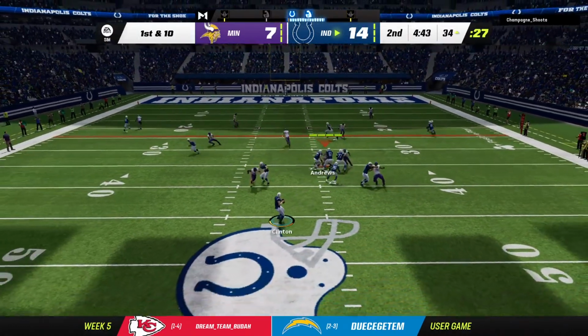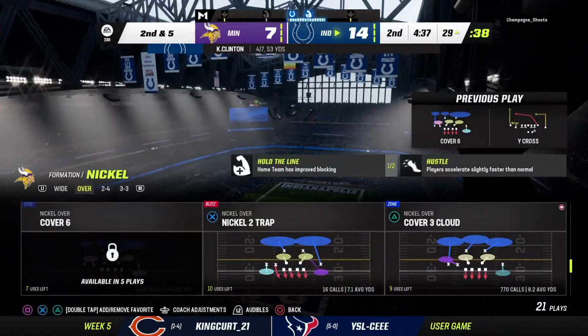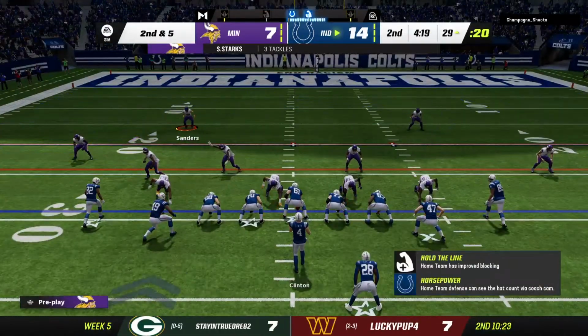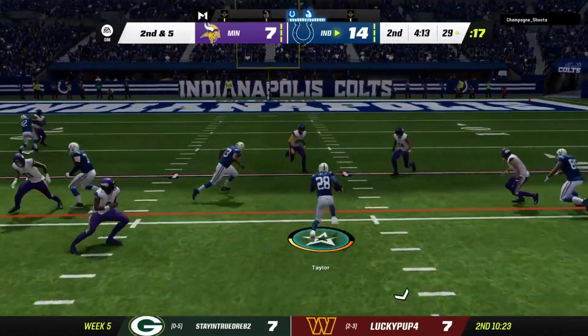Looking to throw. Clinton. He finds his man, complete. It's Gilbert. And they'll work this down inside the 30. Never make the mistake that the slot receivers, especially the little guys like we're watching here, are just quicker than fast. A lot of them combine quickness and speed, and they catch a lot of footballs, as we just saw there.